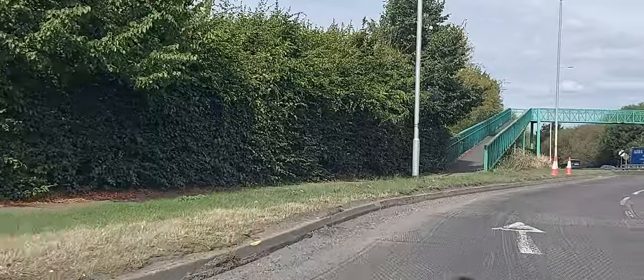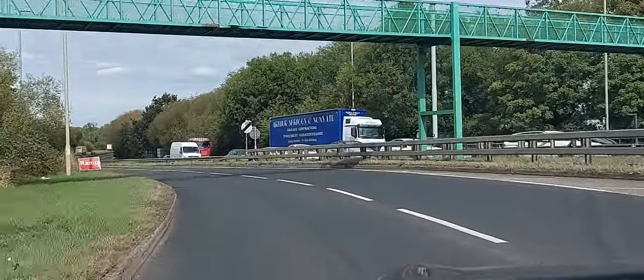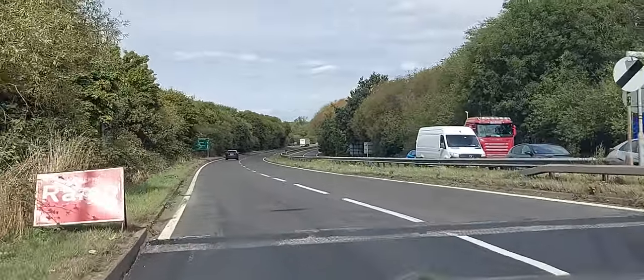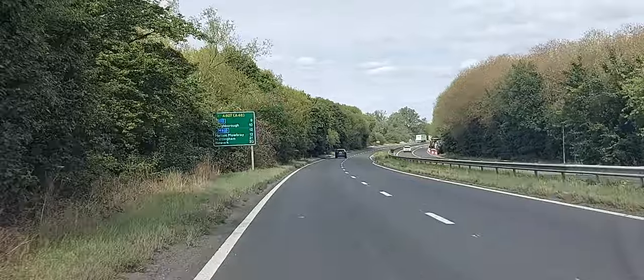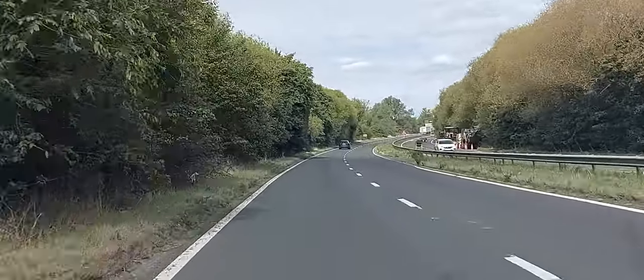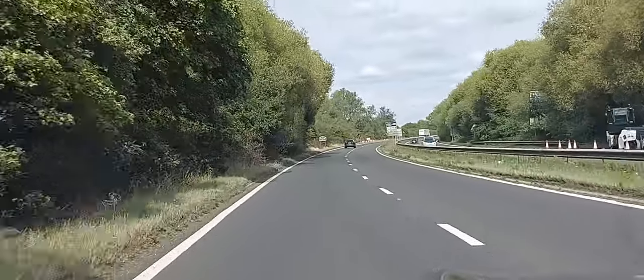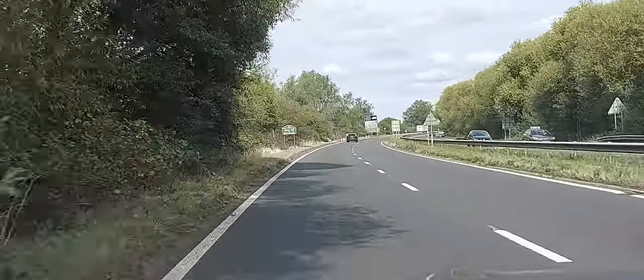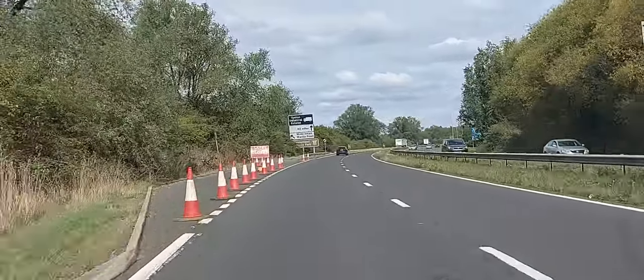Take the exit. Signal in. And now with dual carriageway, 70 miles an hour, you have to make sure you get enough speed. So do not drive under 60. If your speed goes under 60, I mean you're making a major fault in your test.